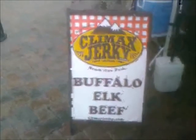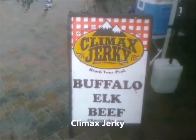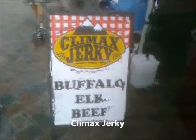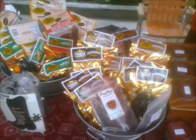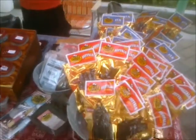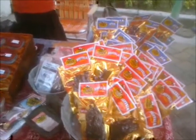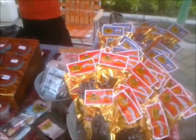If you think beef jerky is all the same, this is Buffalo Elk beef. And they make a whole variety of beef jerkies. And here's some of their products here. Very well packaged for a farmer's market. And they sell a lot of farmers markets. They have some stores that they sell into as well as wholesale. And they seem to be doing a pretty good business here. They have all different kinds of flavors. I'm not particularly a fan of beef jerky, but that's fine. A lot of people like it. So, local beef jerky from Gourmet Jerky.